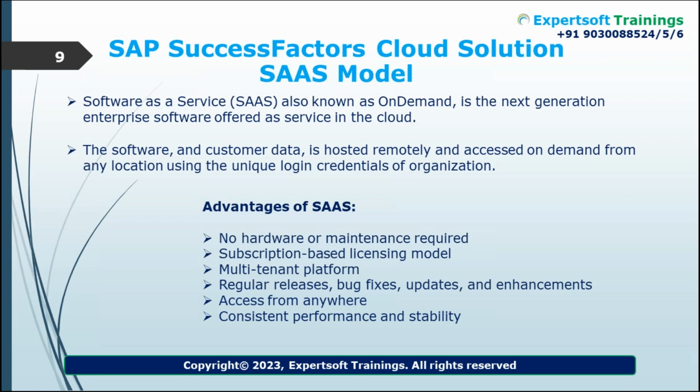And it is a subscription-based licensing model. Every year we have to purchase the license, or we can purchase it for 2 years or 3 years, based on the number of users you are going to purchase. And it is a multi-tenant platform, so many users can use it. There are regular releases, because if there is any enhancement in this software, we will get a regular release. Bug fixes mean that if we get stuck somewhere in the configuration, the SAP product team will support us in clearing the bug. It is accessed from anywhere, and consistent performance and stability are there when we use the SaaS model.